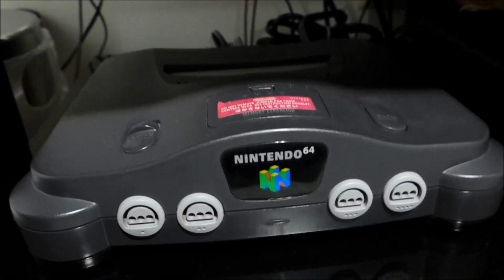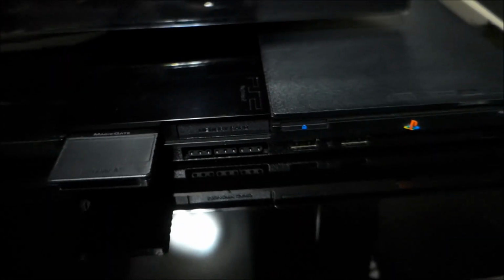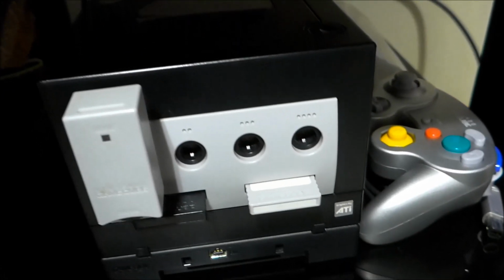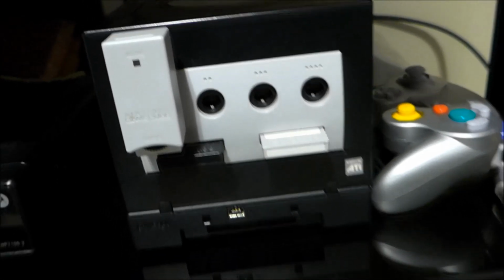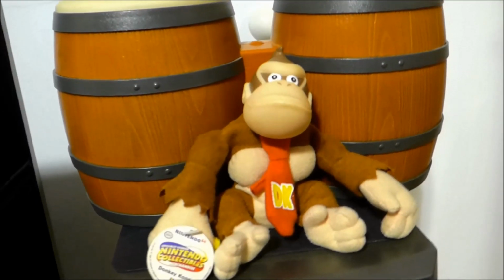Here we have my old original N64, my NES console, and PlayStation 2. I also keep here my Super Nintendo and GameCube. All of these consoles I kept from childhood, and any console older than the Super Nintendo, I would refurbish, giving it a new pin connector and cleaning it up, with scratch removal like on the PlayStation 3. So I keep these nice consoles working well throughout the years.